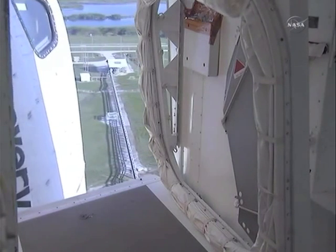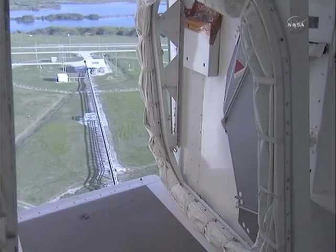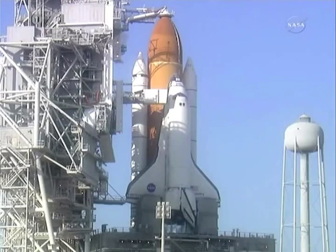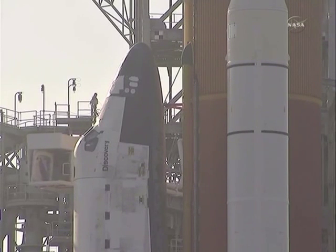Thank you very much. Thanks for all the work you did getting this ready to go, and appreciate all your work. And for those watching, get ready to witness the majesty and the power of Discovery as she lifts off one final time. Orbiter access arm retracting. Orbiter test conductor John Craxton talking with Space Shuttle Commander Steve Lindsay.